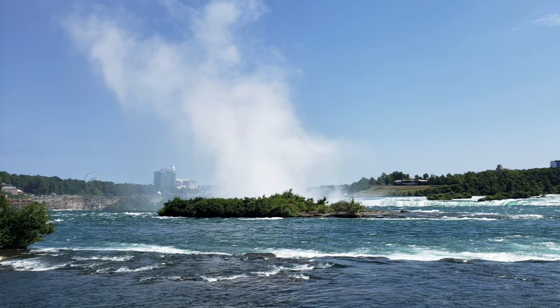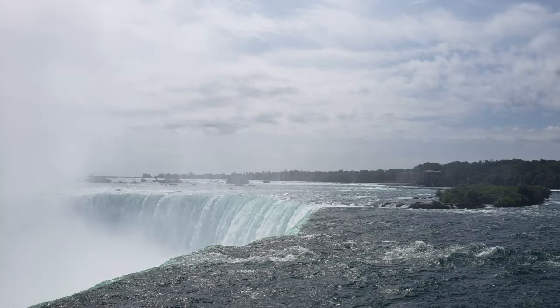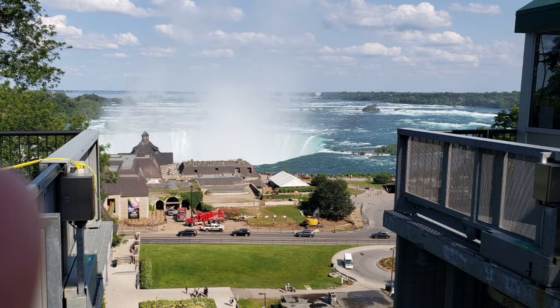If you ever get to the falls, you have to see the falls from all angles. Seeing the falls from the street side or the walkways along the river is very different from seeing them up in town and looking down at them. Even at a distance, the sight and sound is spectacular.